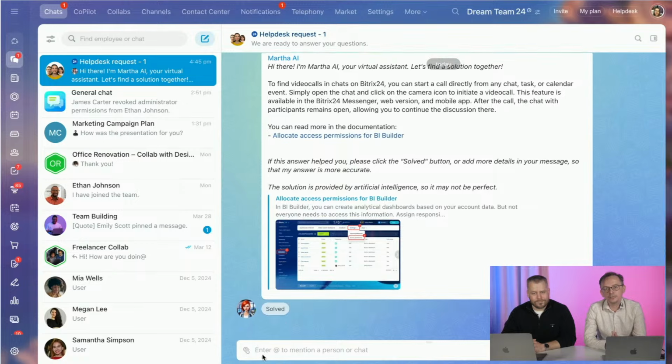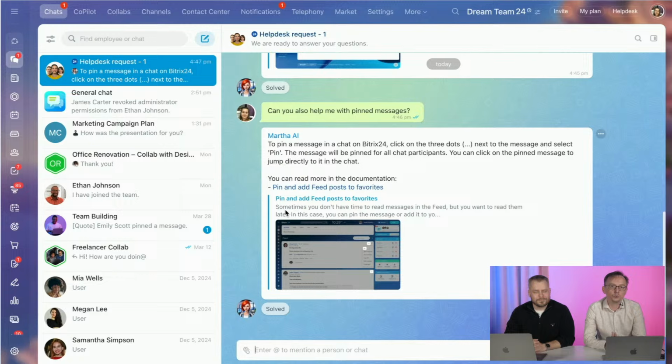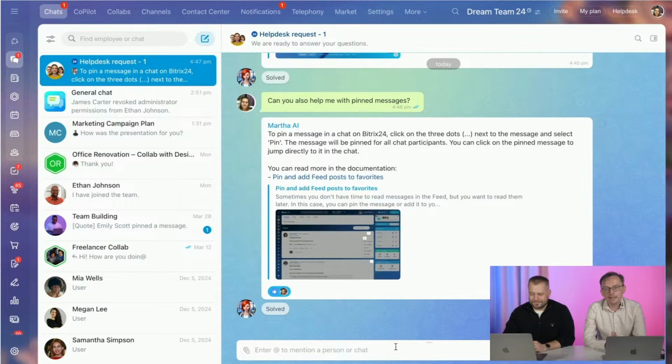Also, we are introducing Martha AI Assistant to all Bitrix24 clients, paid and free. As you know, customer service, the proper customer service, is reserved for partners and commercial customers only.